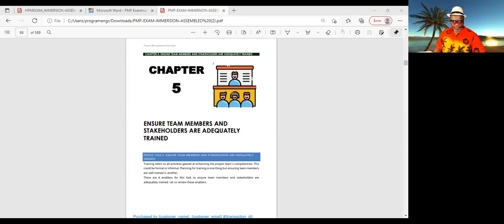So let's dive a little bit into the book. I'll show it to you on the screen so you remember where to look as you read. And right here, you can see it says, ensure team members and stakeholders are adequately trained. Training refers to all activities geared at enhancing the project team's competencies. This could be formal or informal. Planning for training is one thing, but ensuring team members are well trained is another. There are 4 enablers for this task to ensure team members and stakeholders are adequately trained.